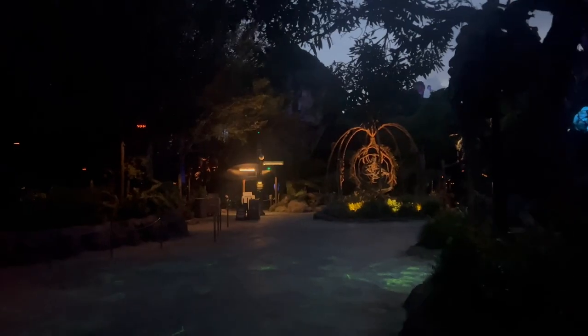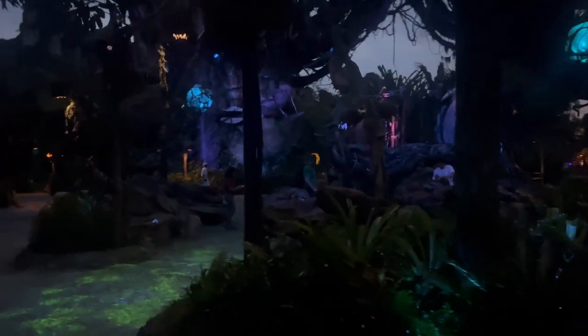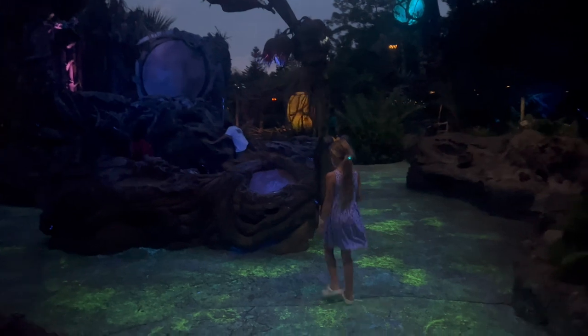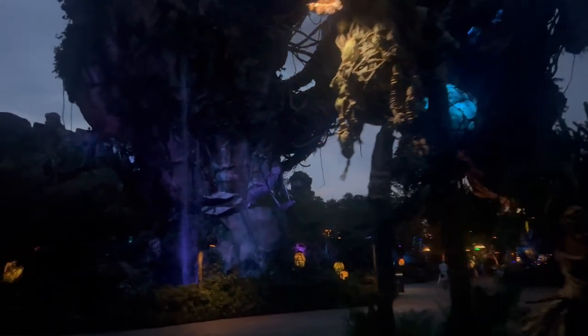We are literally the only people in Pandora. And now, look at it. Oh no, there's a few. Look at that now. So amazing. Wow. Oh, I'm so glad we got to see it.